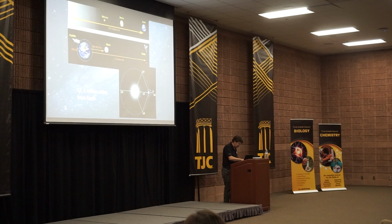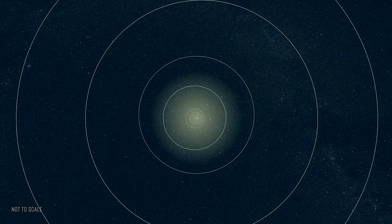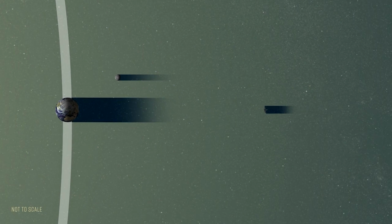Okay. And the observatory is currently at a magical place in space called L2, the second Lagrangian point. And as you can see, it's about a million miles away from the Earth with the Sun, the Earth, and the Moon at its back. Let's see if we can show you. And I'll show you how this works here. There we are. There's the Earth and the Moon doing its thing around the Earth. And then there's L2 a million miles away.